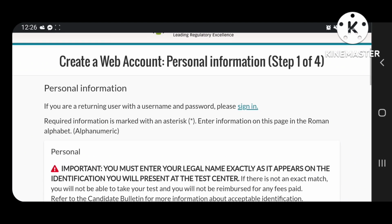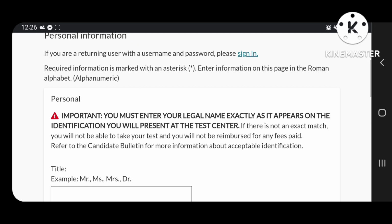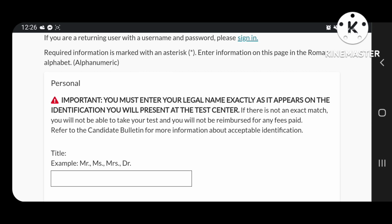Step 1 out of 4. So, you put all your information here. You must enter your legal name exactly as it appears on the identification you will present at this test center. This is very important. Ano yung mga identification that you will present sa test center? Yun po yung passport nyo, guys. Passport. Ito lang po yung tinatanggap ng ating Pearson VUE Testing Center. Passport. Kung anong nakalagay sa passport nyo.